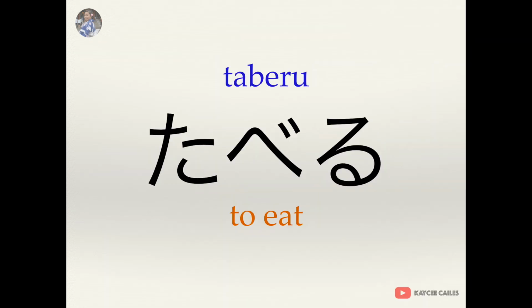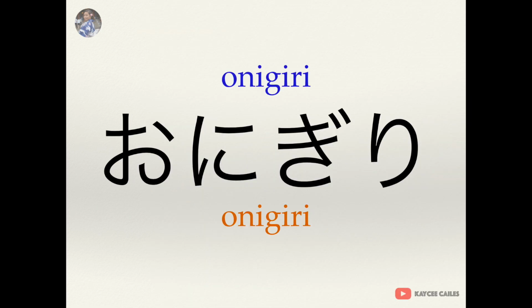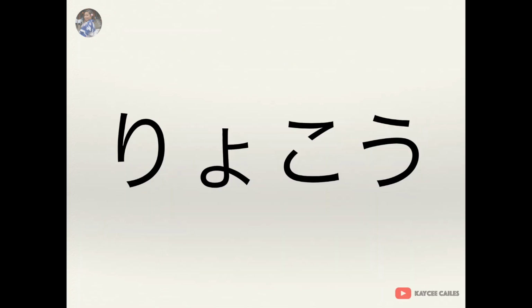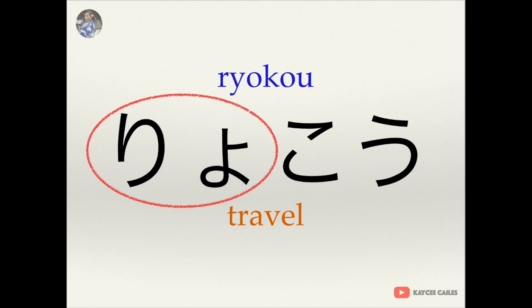Taberu. This means to eat. Now let's try this. Onigiri. It's a popular snack in konbini across Japan. You should try this. Next we have Ryokou, travel. Don't forget that ri and yo should produce a contracted sound. Ryokou.